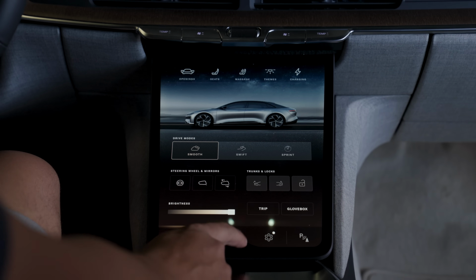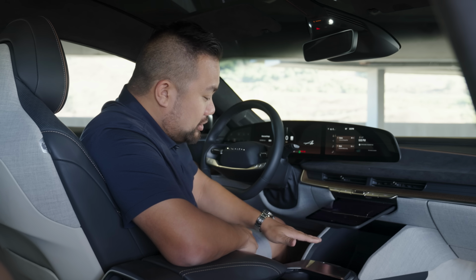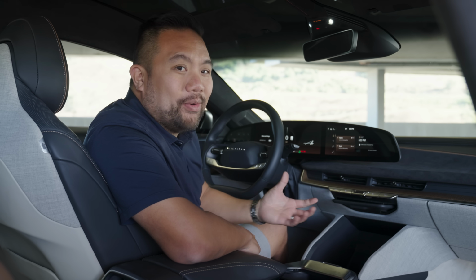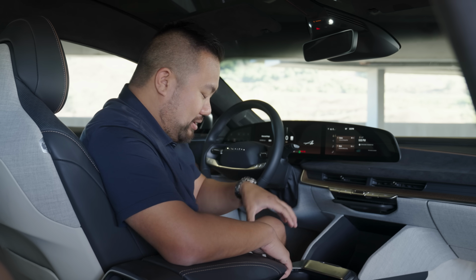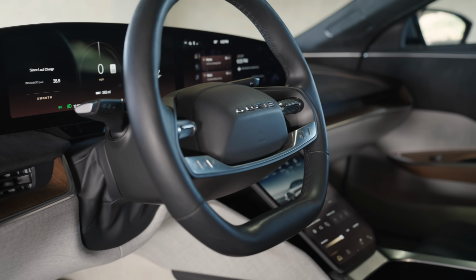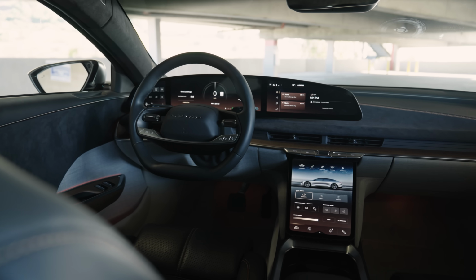Now this screen can also fold up to reveal a storage space, and this is one area that the Lucid is actually a lot better than the i7. The i7 has nowhere to put anything, and you get a bin here, another bin here, and some decent center console storage as well. Lucid now is a much different vehicle than the one that we picked up in September.